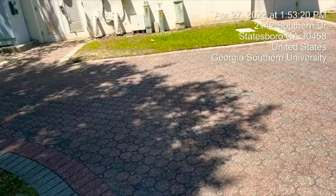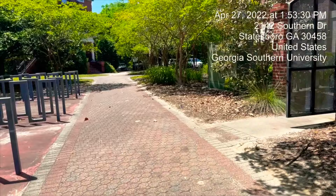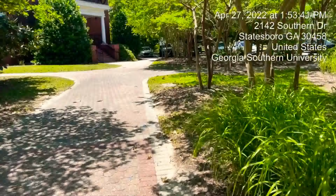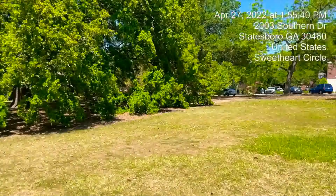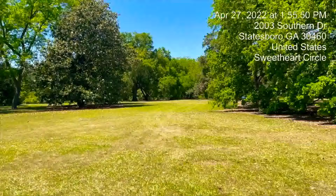There's a path to the president building and Sweetheart Circle, which you can walk from Russell Union, and that's the route I walked. But I will show you a video going back to my car in the parking lot to Russell Union from Sweetheart Circle. So we're on Sweetheart Circle. Over there is the baseball field and classes and buildings where you have classes. Here I'm on Sweetheart Circle, so nice and pretty, right? It's a big lawn.